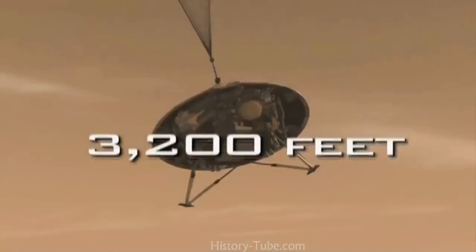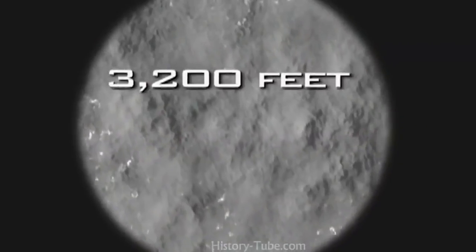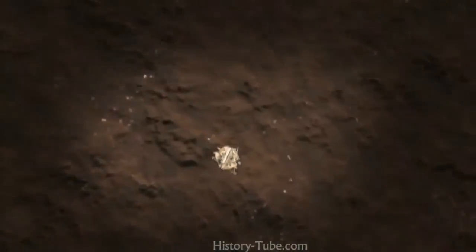We separate from the lander going 125 miles an hour at roughly a kilometer above the surface of Mars, 3,200 feet. That's like taking two Empire State Buildings and stacking them on top of one another. That's when we separate from the back shell and we're now in free fall. It's a very scary moment. A lot has to happen in a very short amount of time.